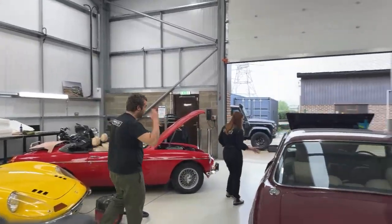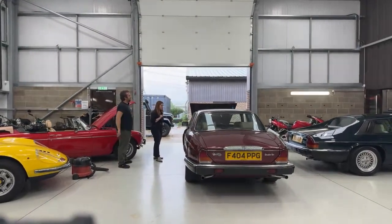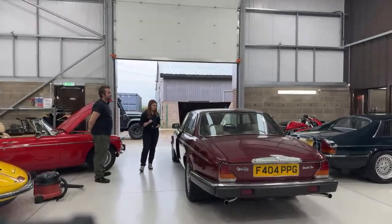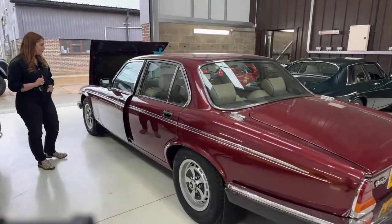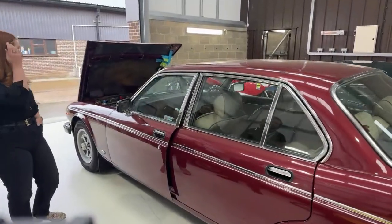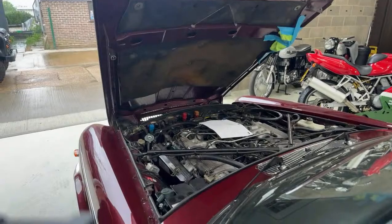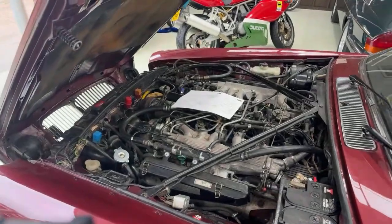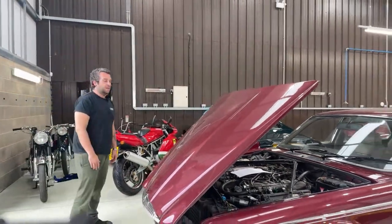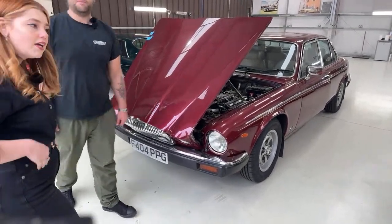What else have we got? Daimler 66. That's been having its air conditioning sorted today, hasn't it? It's got a few issues, this car. We bought it from the estate of a friend of ours who very sadly passed away. It had sat neglected for 15 years. The sills had gone on it, all the electrics had decided to do their own thing. It didn't want to be a car anymore. So the guys here have been working on it, bringing it back to life, giving it some love to teach it to be a car again.